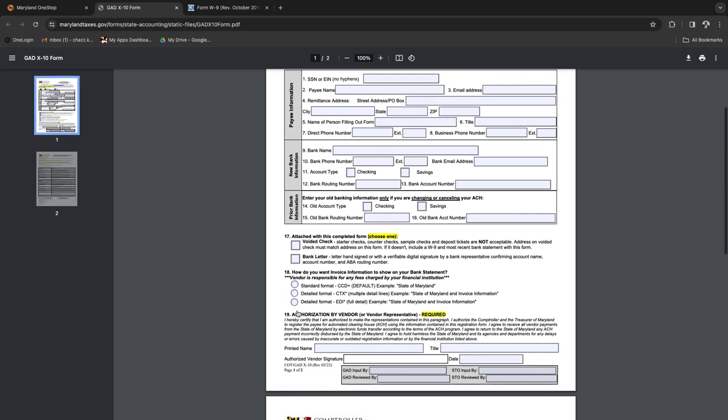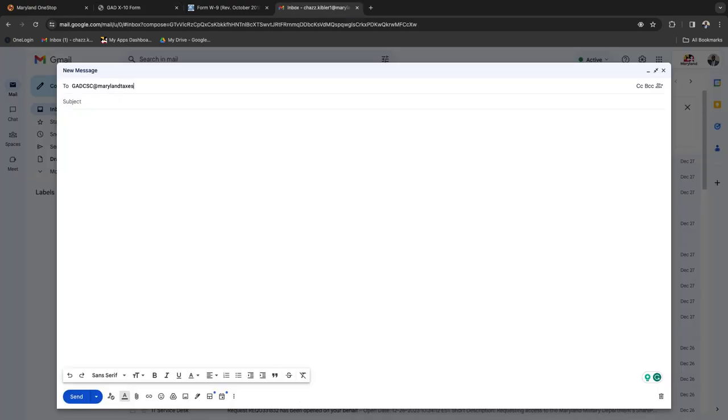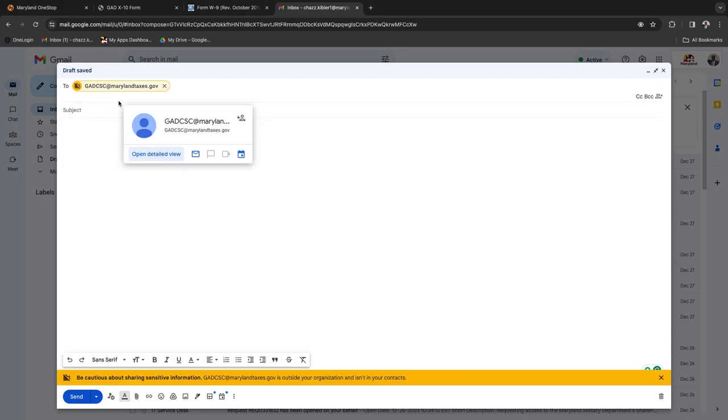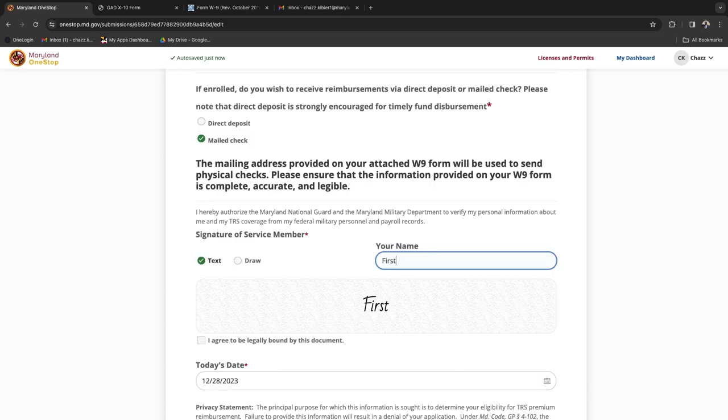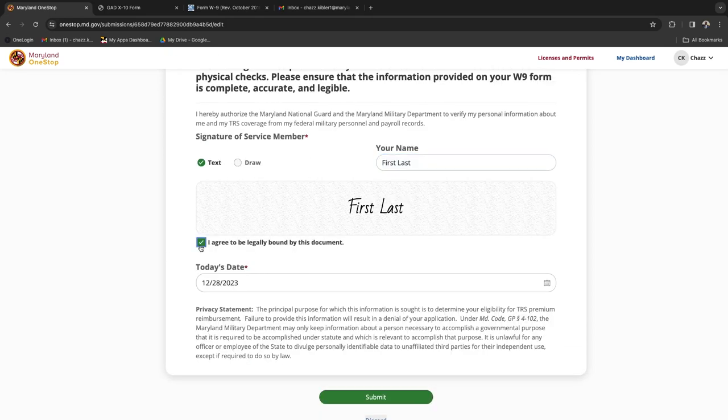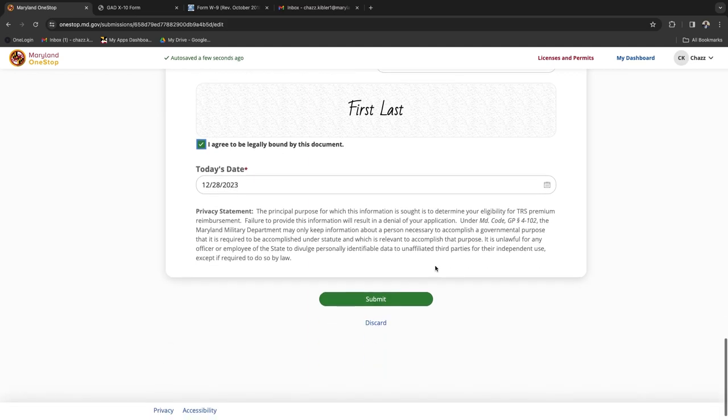In line 18 of the GADX-10 form, you have three options to choose from on how you want the deposit to appear on your banking statement. Choose the option that best works for you, then print your name, sign your signature, date the form, and email it to GADCSC@MarylandTaxes.gov. If you prefer a paper check, select the mail check option, print and sign your name on the application, check the box to legally bind yourself to the information you provided, and submit the document.